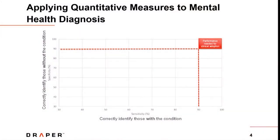So we're approaching this from a quantitative biomarker approach. And I think of biomarker really broadly, so not just a blood biomarker, but it can be things like physiology and behavior. And if we think about the performance of these biomarkers with respect to sensitivity and specificity, we have a plot like this one.